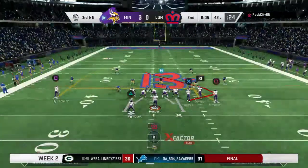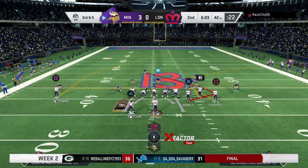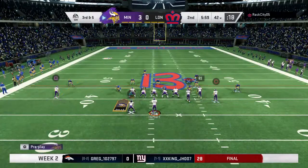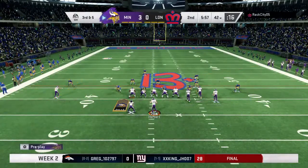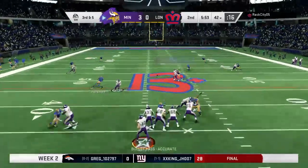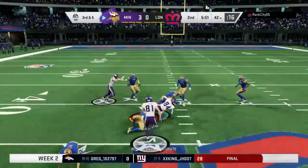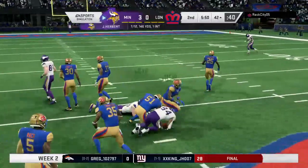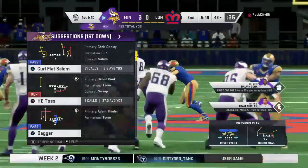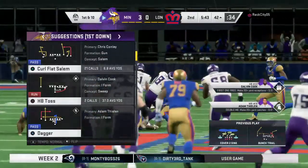And it looks like we've got a dime set here defensively. 6 DBs in the game. Let's go. 5. 9:51. Ready. From the gun, Herbert. The open man is Smith. And they're well past midfield, just a yard or 2 shy of the 40. 17 yards, 1st down, Vikings.